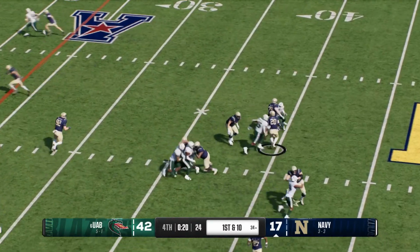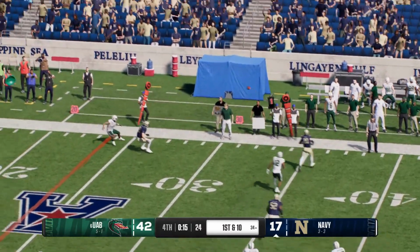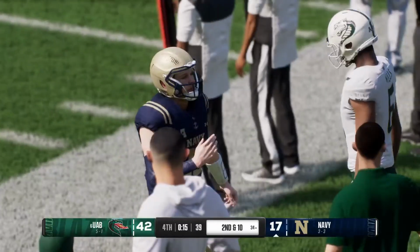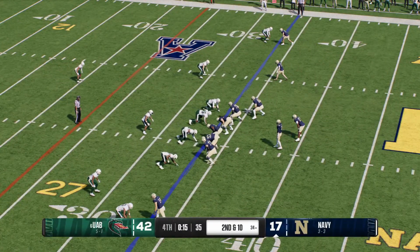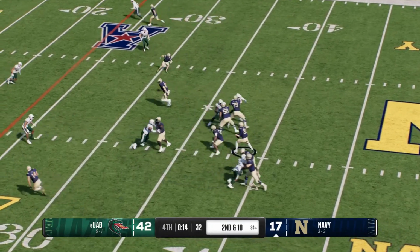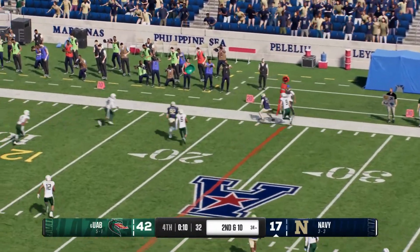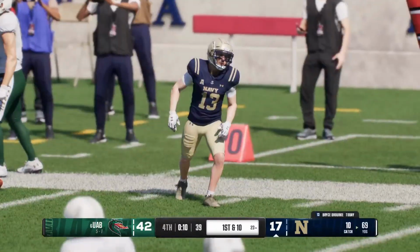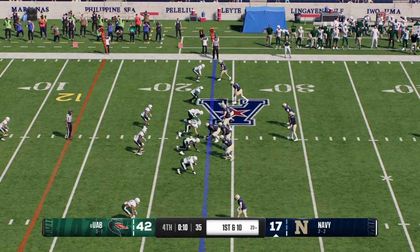He wants to throw. Escapes the sack. And that's just a flat misfire, not even close to his receiver. Ball still on the 34 after the incompletion. Let's see if they throw it again on 2nd and 10. Receiver looks it in. It's complete. Finally run out of bounds, but he has his offense rolling with a first down.